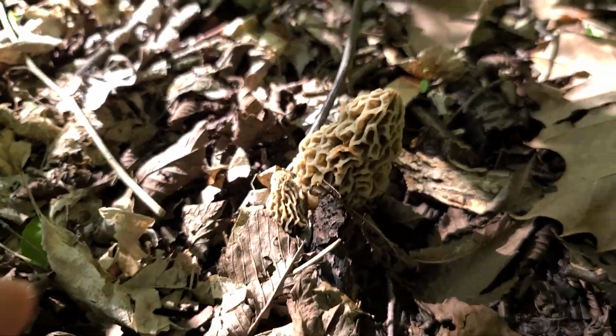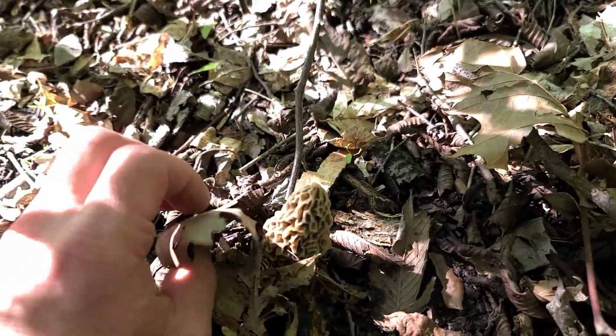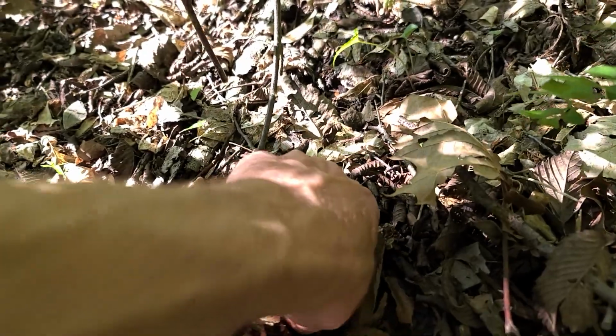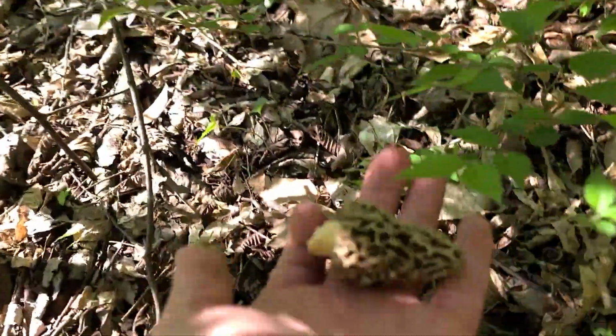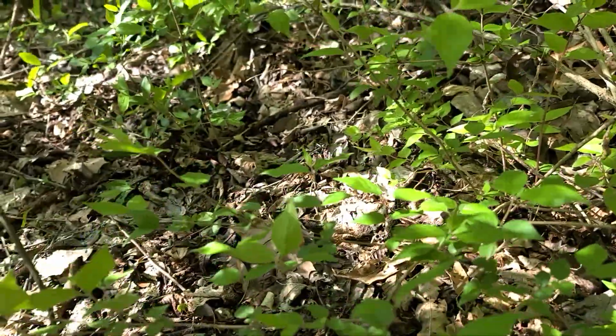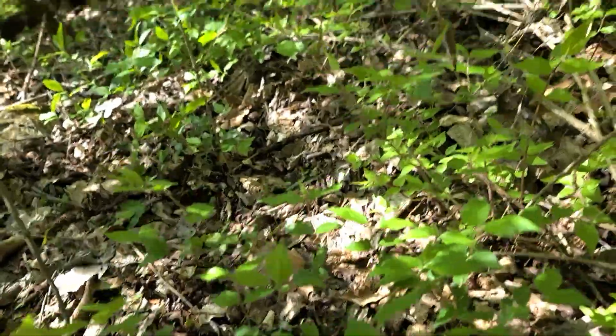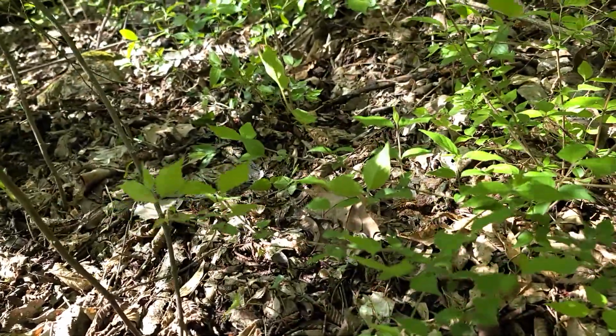There's a cute little duo. Leave that little guy covered up if we can. Help him survive a little longer. A lot of nice little fresh ones. I'm sure we've missed a few here, but it's not a bad thing.